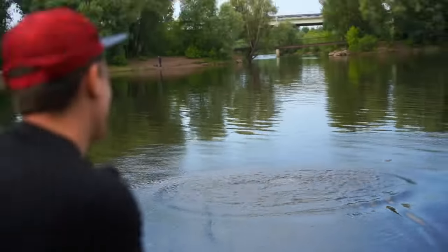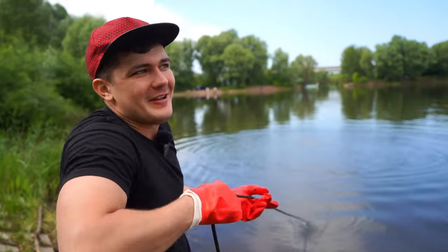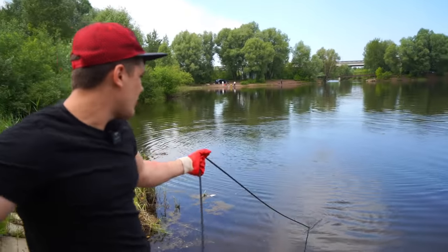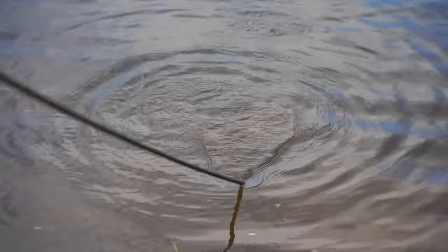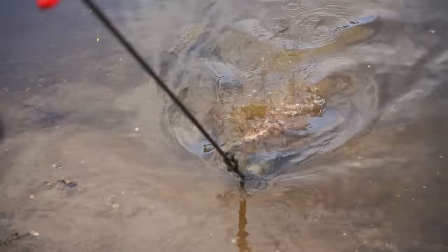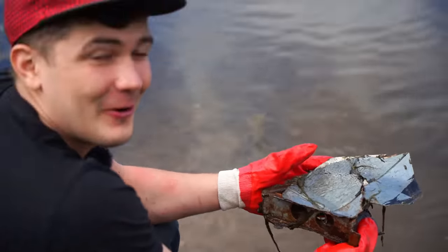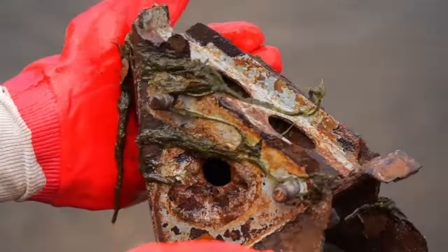Okay, so what do we expect to find? Maybe an airplane engine, maybe some parts of an airplane, and right now I can feel something on the end of my rope, and now we have to get that thing out carefully. Oh, I think I see something. So what is that? Ooh, a rusty thing. I'm not really sure, but maybe this is an old rusty part of an airplane.